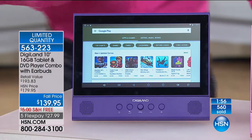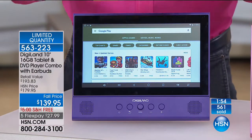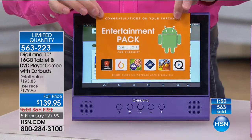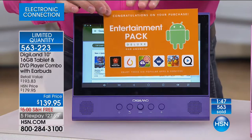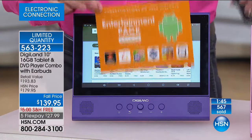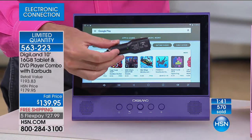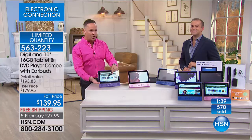We include, I haven't even mentioned this because we've been so busy, we include well over $100 of additional goodies in apps that we include exclusively here with a little entertainment pack, a little Android entertainment pack. I also want to point out, maybe it goes without saying, but we include the charger, not only the regular charger for home, but a car charger as well. So this is designed and ready for you to be on the go.